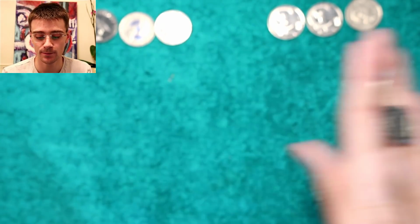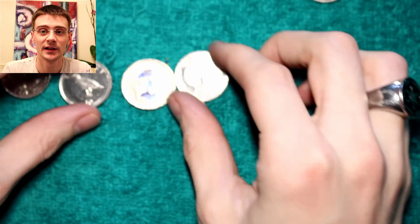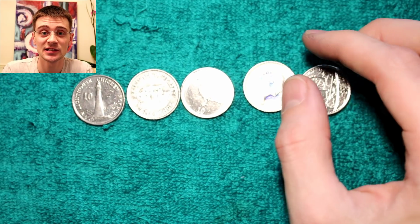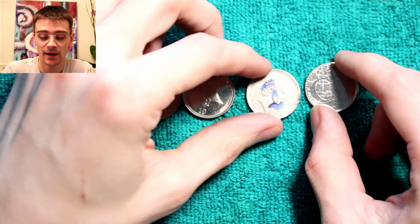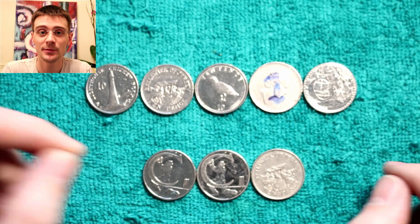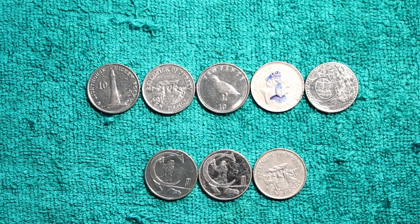We'll go for one more question from Michael Morley, who asks, what's your favourite territories design? In terms of my favourite territory to find coins from, it would be the Isle of Man. I just think they're consistently stunning coins. My favourite individual one is probably the Horned Ram from the Isle of Man, 50p. Oh, it's just such a cool coin. But with that, we'll get back to the coins.